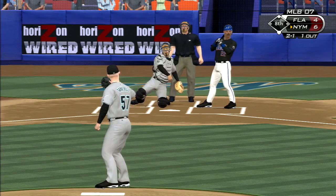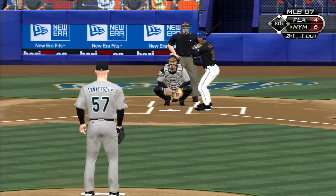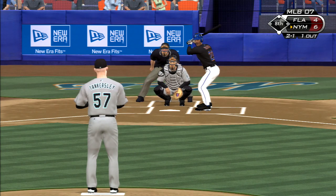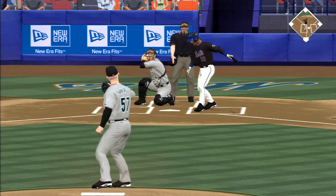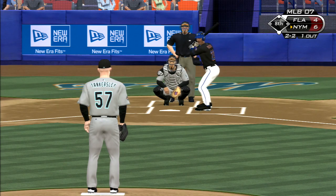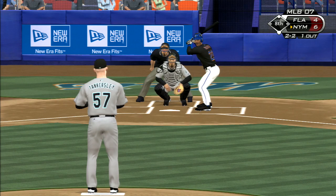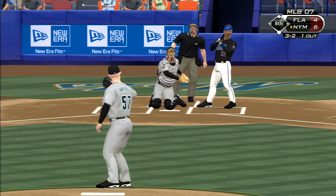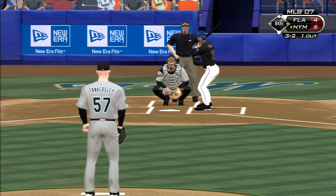Tries to change up on him there, but it's a ball. 2-1. And you can tell he wanted to go after that one, but he wisely hangs back. And he just gets a piece there as this is chopped foul. And he lays off, so it's full now, 3-2. The pitcher's spot is next.